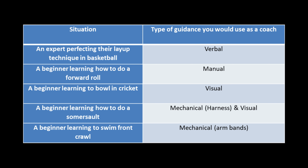A beginner learning how to do a forward roll would benefit from somebody physically showing them or physically putting them into the position to perform this skill. So manual guidance would be most appropriate. A beginner learning to bowl in cricket wouldn't be experienced enough to take on verbal instructions on this skill, so they need to see it take place, so visual guidance would work.